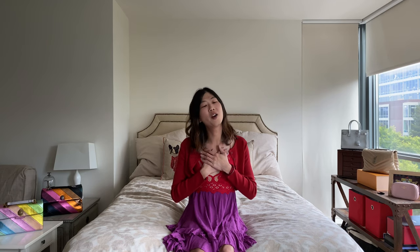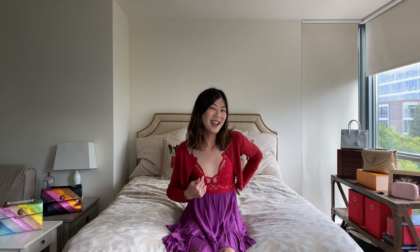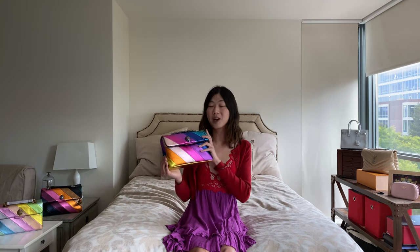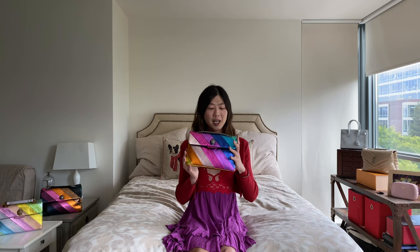Ever since this pandemic has happened, it's given me a lot of time to look in my closet and appreciate what I already have and a lot of the stuff that I already love and own. One of the bags that stood out the most for me was this Kurt Geiger Rainbow Kensington in the size medium.